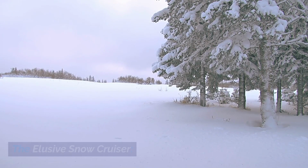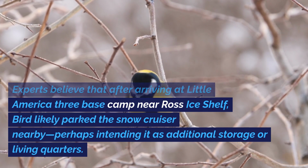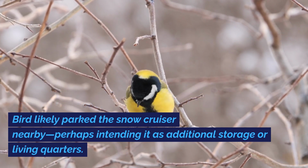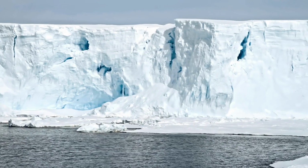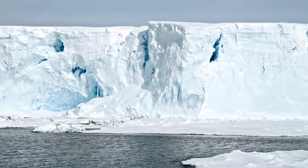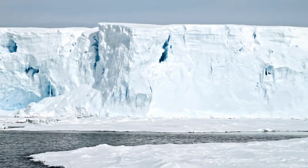The elusive snow cruiser. Experts believe that after arriving at Little America 3 base camp near Ross Ice Shelf, Byrd likely parked the snow cruiser nearby, perhaps intending it as additional storage or living quarters. Locating where Byrd parked the colossal vehicle could offer valuable insights into determining whether the debris within the iceberg indeed belonged to Little America 3.